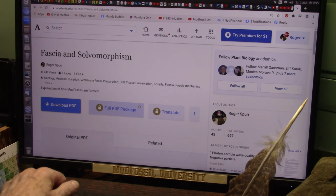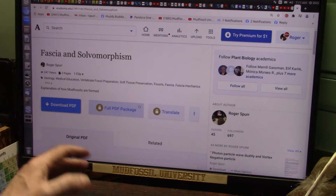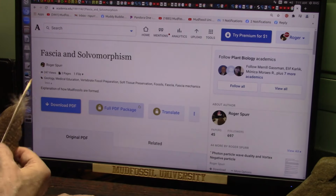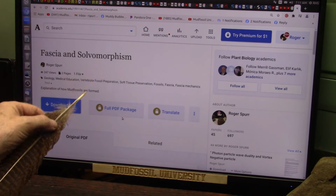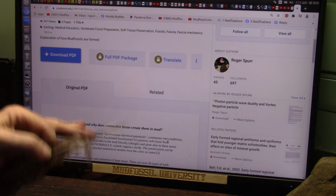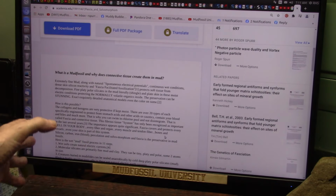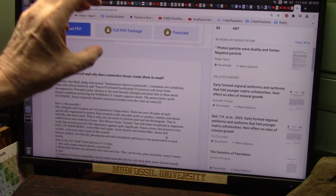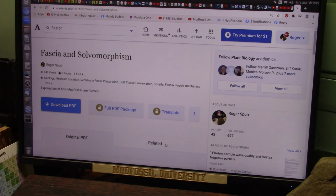Okay, my friends, this is going to be enlightening. I put a bunch of papers up on academia.edu because I'm not allowed to publish anywhere else. So I got like 45 papers up here. Now, this was about geology and so forth, and this was about fascia and solvomorphism, which is what is a mud fossil and why does connective tissue create them in wet muds. Now, I went to explain the whole thing, collagens and all the nine yards of fibrous tissues in the system, and it covers your entire body, and it's a fluid-filled highway, and that's why it protected the organs and so forth the way it did. So now, then I went on to write fascia-facilitated fossilization.